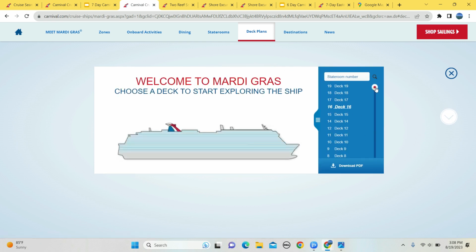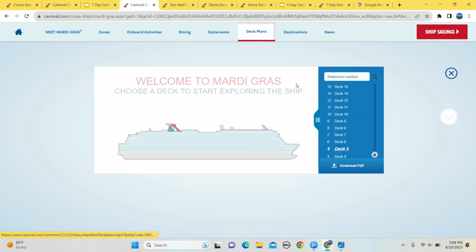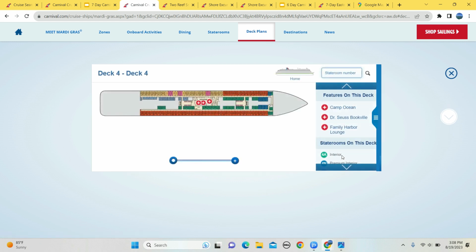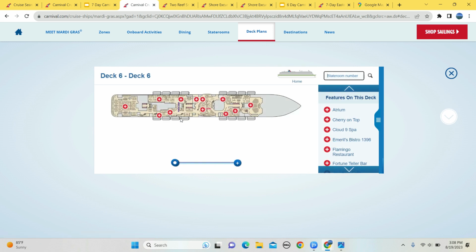This area, the Mardi Gras deck plans, gives you a chance to see where your room is, and then you can see deck 5 here, there's a bunch of rooms, but take a look at what you're above on deck 4. Rooms, more rooms. Isn't that nice? That's not too bad, right? But take a look at deck 6. So you could be sleeping on deck 5 and deck 6.